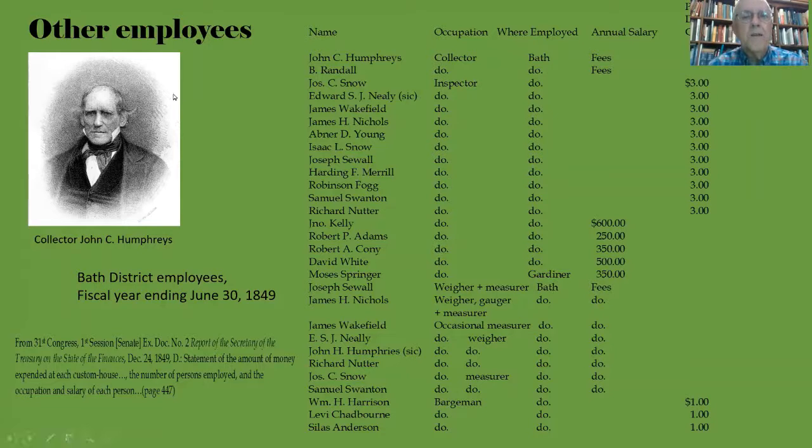And there's another man on this list, Joseph Sewell, who had been a collector a number of years before, and now he's taken a step down as just an inspector. And then one more important guy on the list, Moses Springer, is an inspector in 1849. By 1852, he will become the superintendent of the construction of the new building. So he has an important role to play.